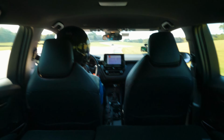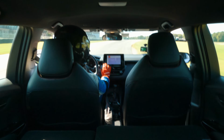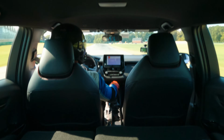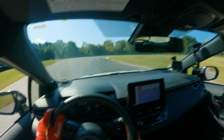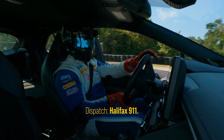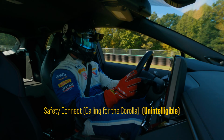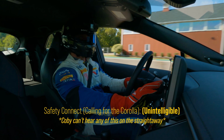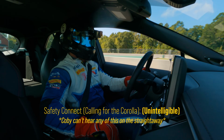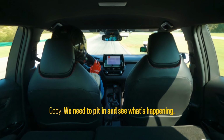The Trans Am cars passing Coby are so loud, in fact, they seem to have shaken the little Corolla into making an emergency phone call. So the car is currently saying emergency call in progress. I'm not sure why. I'm not sure what's going on. We need to pit in and see what's happening.